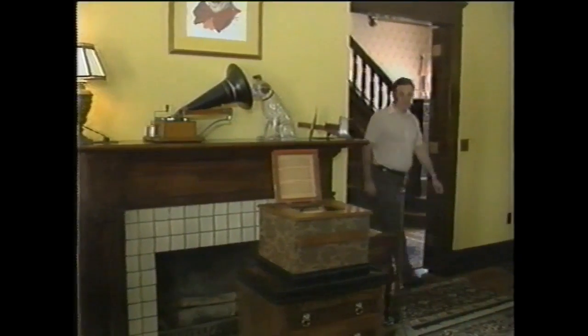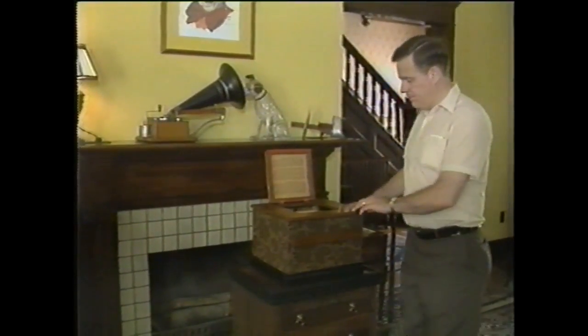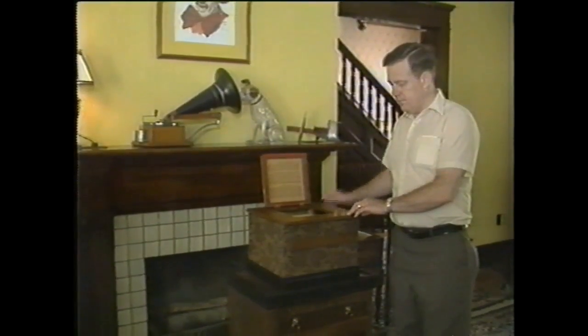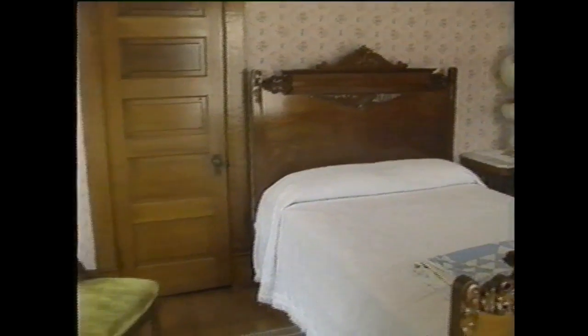This is called Victoriana, and it's a bed and breakfast located in Marion, Ohio. The first floor is given over to the owner's collection of rare music boxes and hand organs, all of which work. The second floor is an attractive bed and breakfast that offers a Victorian decor using authentic furnishings.